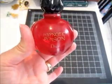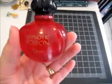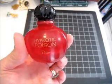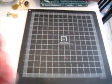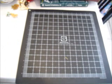Found this Hypnotic Poison Eau de Toilette by Dior. It was $1. I could have made $20 on it, but this stuff smells really, really good. And I'm wearing it right now, and I'm not giving this up. So this is now mine, and I'm also going to put that on my Christmas list. Oh, they found a bunch of stuff and found a new perfume I like. So, not a bad weekend.